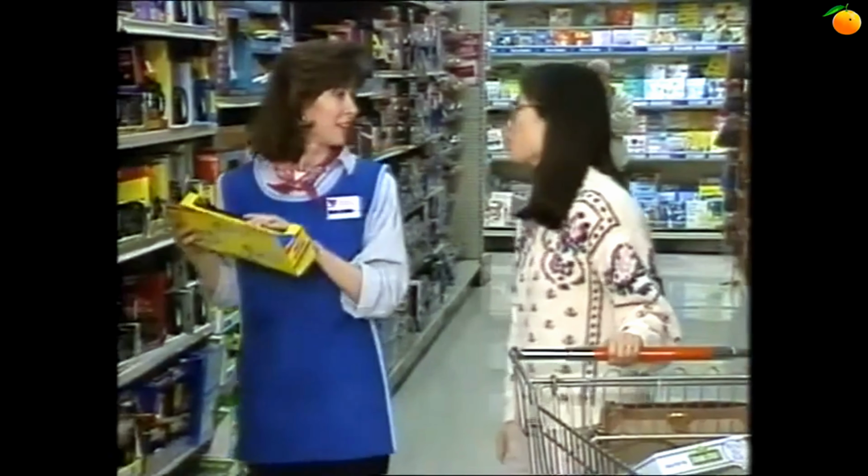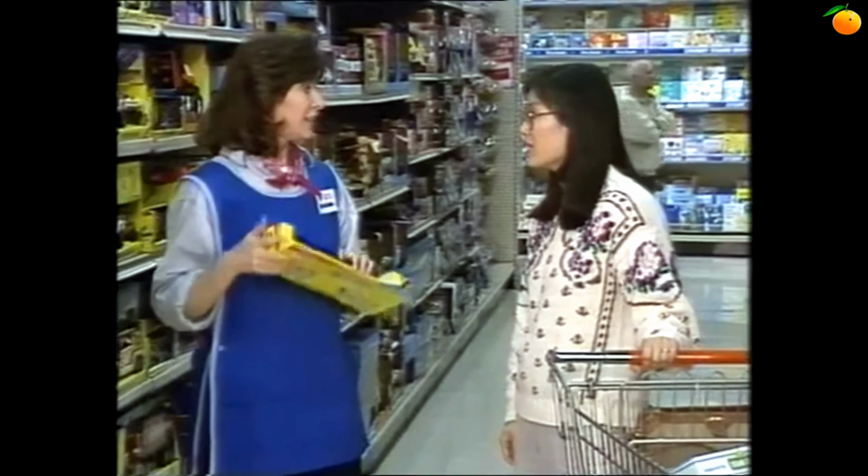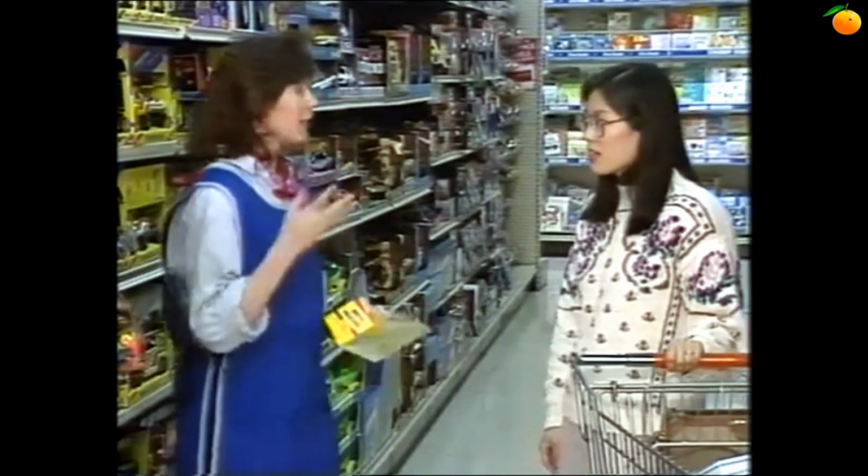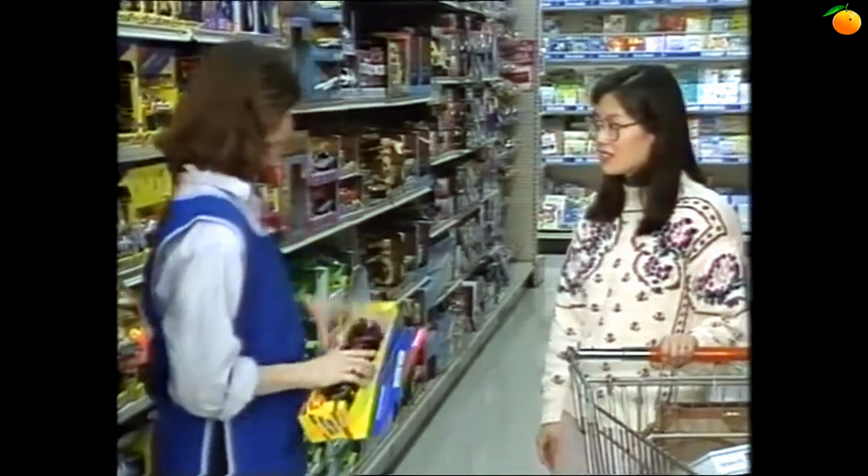Excuse me, I'm looking for a radio-controlled boat. Can you help me? Let's see, I think it's with the computers, but I'm not sure. If you'll wait just a second, I'll get my department head and she'll know, okay?